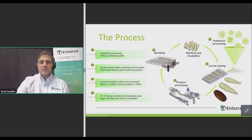So the first step, we have our feedstock processing area. We have our hatchery and incubation, and so the larvae come into the larvae rearing area, which is a controlled environment. We have an automated feeding and monitoring system that is based on some advanced custom robotics and technologies that have been developed and optimized over the years. We have the area 3, the product processing area, where the larvae are harvested, dried, and processed. Very rigorous quality control program in effect here. And then we actually keep 2% of the larvae and move that back into the breeding area, which again has very advanced technologies that have been developed over the years within Enterra, and then those eggs are collected and the next generation is begun.